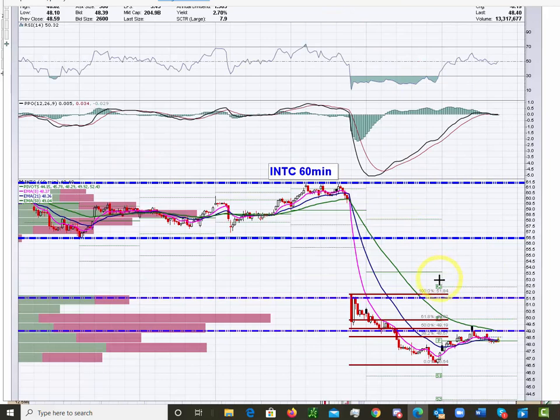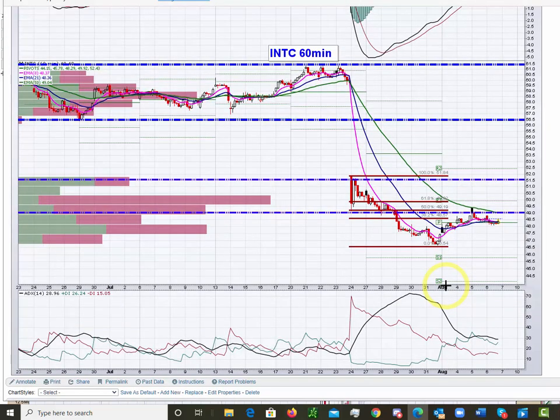We're short Intel. It's staying below our stop, but if everything continues to rip, it may not work. But it's not hurting me right now. I haven't made any money, but it's not hurting me, so I'm going to stay in the trade and really make price take me out.